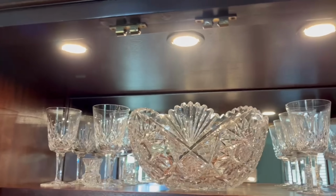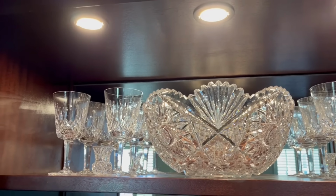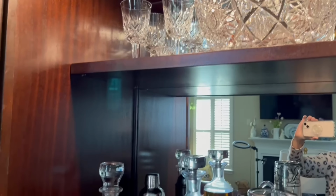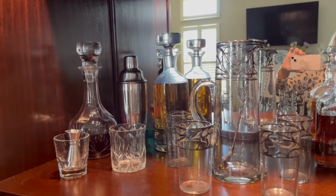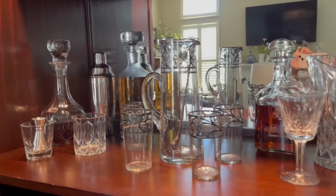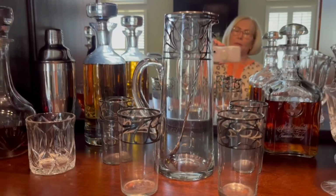So I've kind of had it tucked away in the china cabinet because I didn't want it to get broken, but I think it just looks exquisite there. This is just such a statement piece. Even my son loves it, and he's not into any of this kind of furniture, but he did like it. This little pitcher and glasses, that was my husband's other grandmother's.